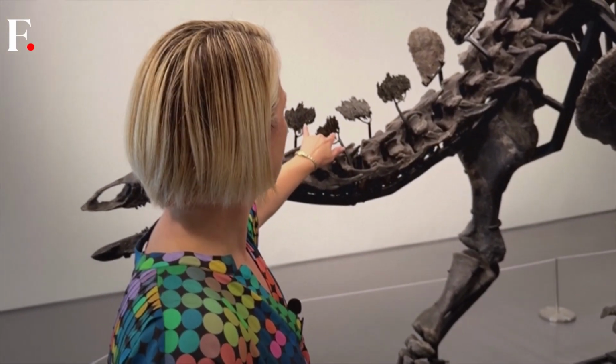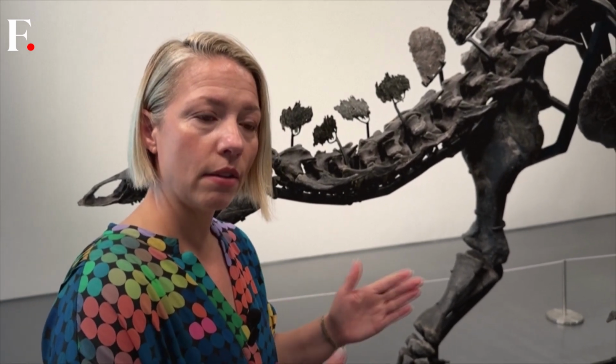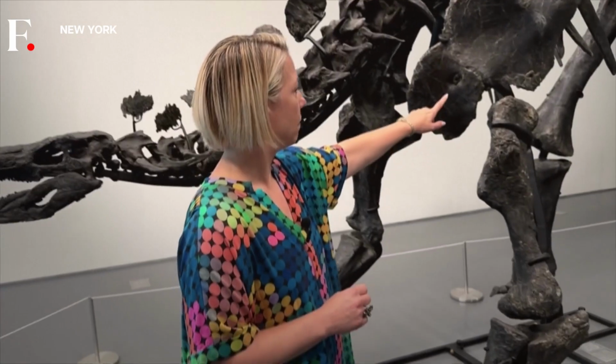These here are some of the dermal plates. Now these are 3D printed replicas. The originals we have in a case over to the side. They're so fragile, we didn't want to put them on the mount and risk breaking them. I mean, that's the kind of thing that you don't normally find. These are normally missing.